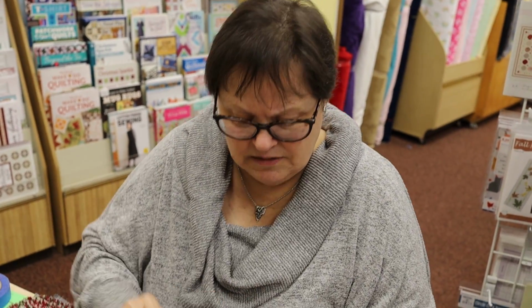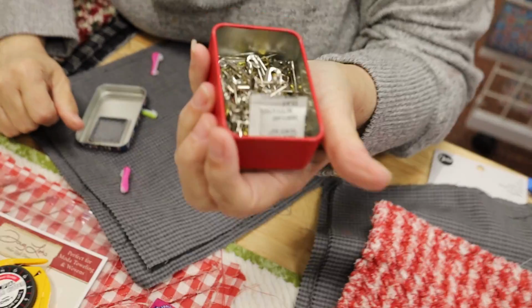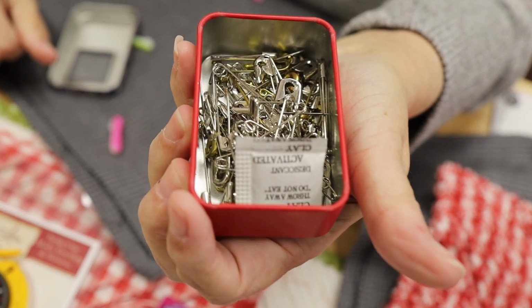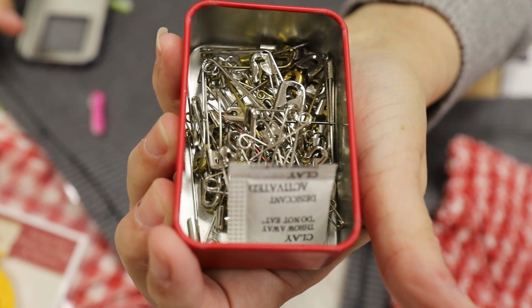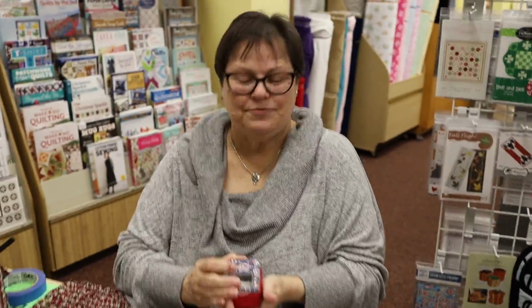When you get a pair of shoes and they come with that little pack, that dry silicone thing, keep it in with your pins, your straight pins and your safety pins, because it'll keep the moisture out of them and they won't rust. Oh, that's a good tip. That is worth the price of admission.